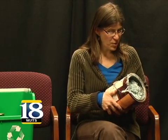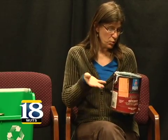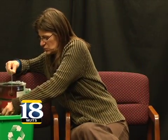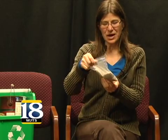But with latex paint, you can actually dry it at home yourself, and an absolutely wonderful way to do that is kitty litter. This is a gallon of latex paint that was about half full. A local resident put about that much kitty litter in it and stirred it, and within a couple of days it is absolutely solid and dry. You do not want to use the fancy kitty litter. What you want to use is the cheap stuff.